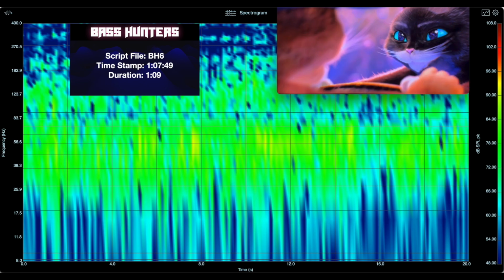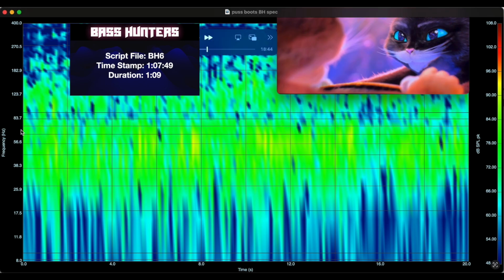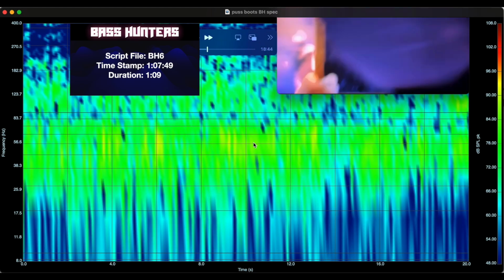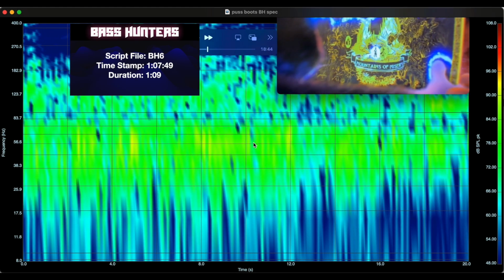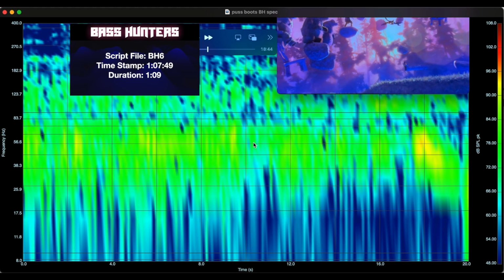Okay, so let's zoom in on the spectrogram here. Look over on the left side, you can see the scale has changed. 80 hertz is now up here and 20 hertz is down here. So we can get a really good look at what's going on in the bass region. First thing I want to point out, you can see right here, as she sees the map and she's kind of mesmerized by it, there's this nice little bass drop that happens right down through here. And this is, let's see, that's right in like the 60 hertz range, and it bleeds down into the 40s right there.